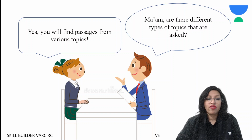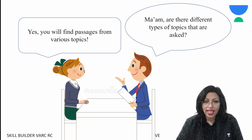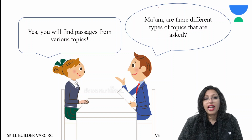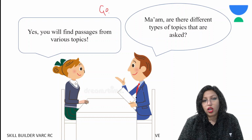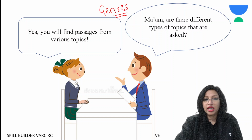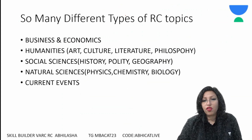Well, next question that we hit upon. Are there different types of topics that are asked? Yes, there are different types of topics that are asked also. What we said at the initial stage, what are the different genres that are being tested on? Well, there are different topics that are being tested. So let's take a look. Now, there are so many different types of RC topics.